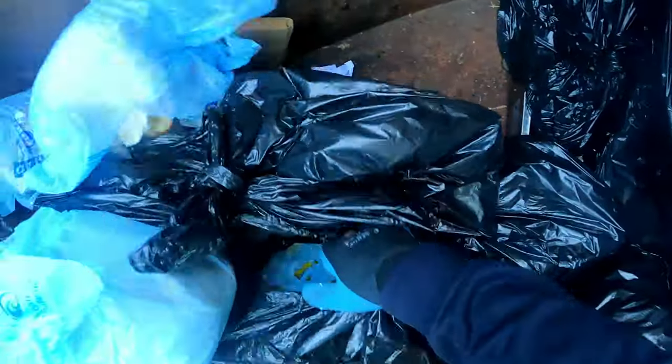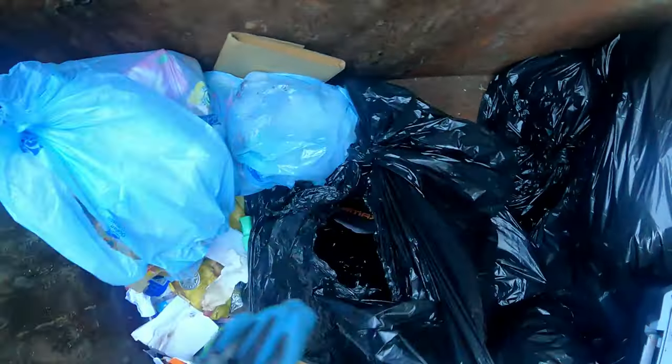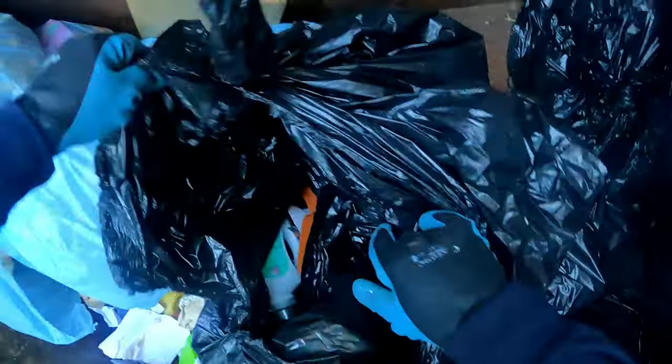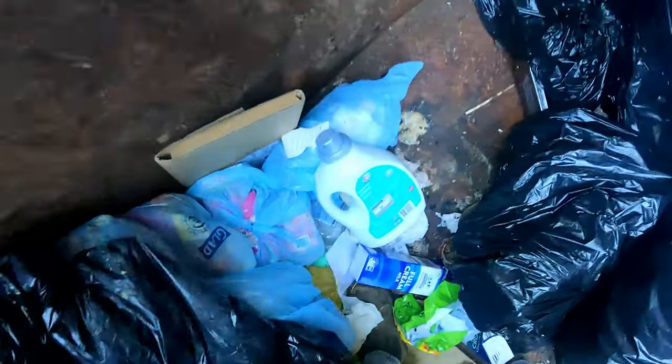Not much in the way of cans in this one. Cans or bottles. Absolutely nothing. Not a red rose in that. Empty as. And we're going to empty it right out. We know we've done it. There's only cardboard in there now. So, squash it down. Oh, we've got a bit of a cooker.